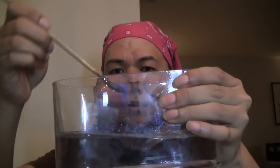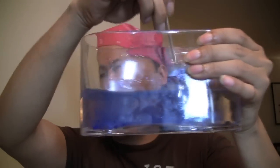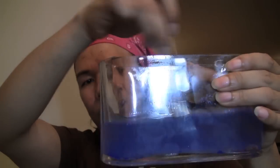So once again, I'm going to scoop a little bit of the ultramarine blue into fresh water right here. Alright, and I'm going to mix it. See what happens? It turns the water blue.